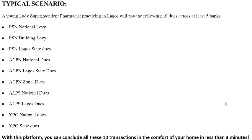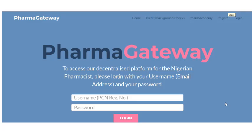Dear colleagues, with this platform, you can conclude all these 10 transactions in the comfort of your home in less than 3 minutes. You will not do it in 3 minutes even if you wanted to do online banking transfers, because you have to generate the transfers, you have to get your evidences and all that. All the cumbersome processes that we normally are used to has been taken away with just one click. Not to talk of people who want to get on the road and go from bank to bank to make payments. So how does it work?